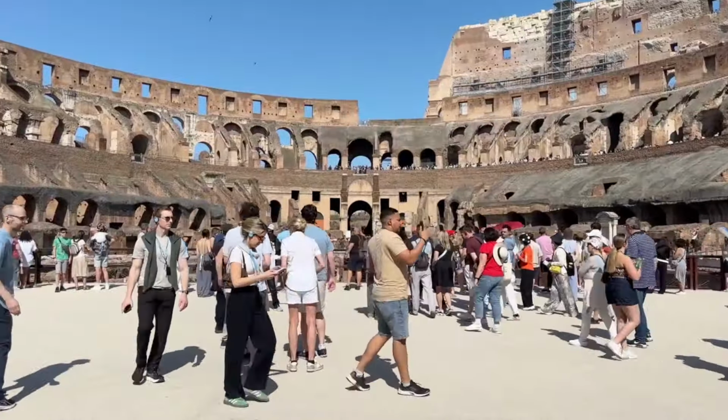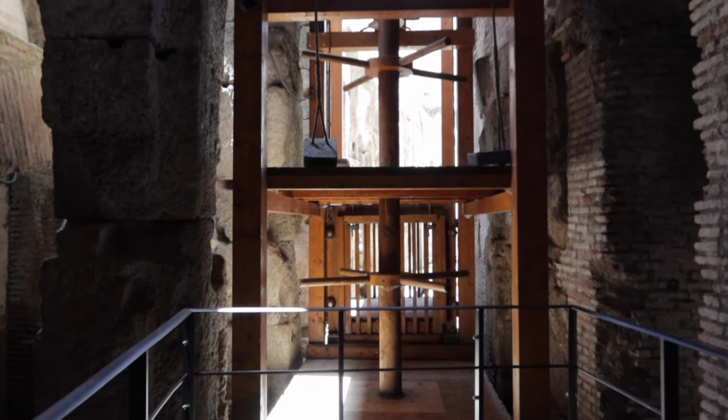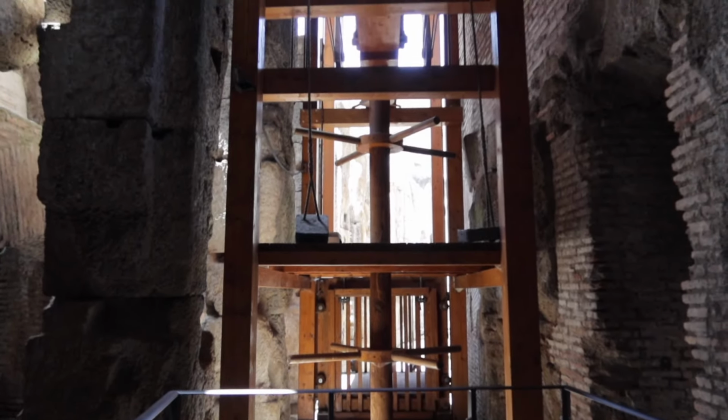Here they have simulated one of the trap doors they used in ancient Rome to bring humans and animals up to the arena floor to create something of a spectacle. Honestly guys, you can see this better from the arena floor than from the underground. What you would see if you visited the underground is the simulated elevator. They used to use these elevators and these trapdoors to make people pop up onto the floor. From underneath, we can see the elevator, and you can't see it really well from here, but you can kind of get a glimpse. Let's take a look.